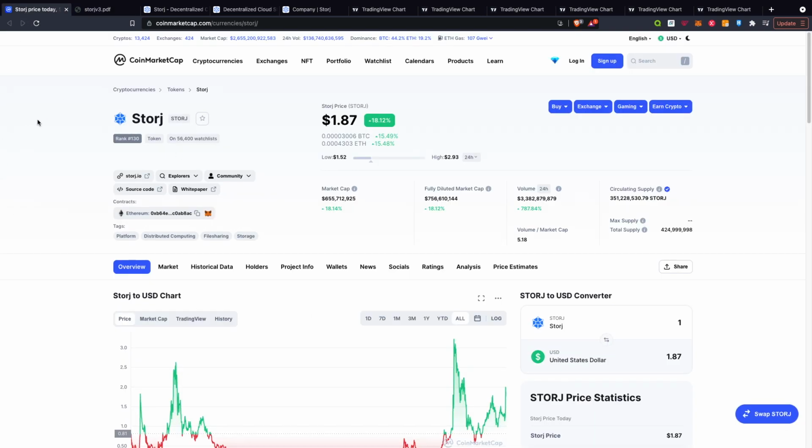So jumping onto CoinMarketCap, as you guys can see, the ticker name being Storj, currently ranked over that 150 mark, currently 130, so it's doing really well at the moment. I will be going over the website in a bit as well. Currently the price is doing really well, up 18% over the last 24 hours, currently circling just underneath that $1.90. Current market cap, as you guys can see, is over 655 million. Diluted market cap is just over that 750 million, and current circulating volume is over 3 billion.